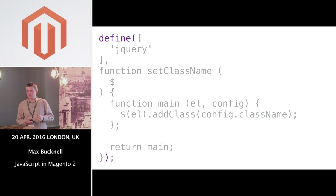Right, so define is a function given to us by RequireJS, and it says, hey, I'm making a module here, get ready, right? Then we give an array of our dependencies. I'm using jQuery because, well, everyone uses jQuery all the time, right? So I say I need that, and it will make sure it loads jQuery first, right? If you've ever had a script loading order bug in Magento 1, you know that the thing you do when you get one of those is you pray, because there's basically no way to fix it. You can rename your JavaScript AAA, right? Or yeah, no, you don't have that problem anymore. It all just works, right?